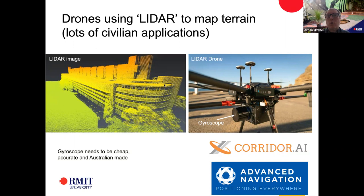In order to put those points into a meaningful map, the drone needs to know where it is and how it's oriented. So there's a gyroscope here that helps the drone know where it is and how it's moving in real time so that it can register each of these dots in the correct location. Some of the applications for this are, for example, flying along railway lines and measuring movements in a buckling of the railway tracks or proximity of branches of trees and things to the railway line, and doing this all automatically. But the quality of the gyroscopes required for those sorts of applications is pretty high, and the cost is at the moment tens of thousands of dollars. So really what we're looking at is ways of making this cheaper and lighter so that it can be more widely deployed.